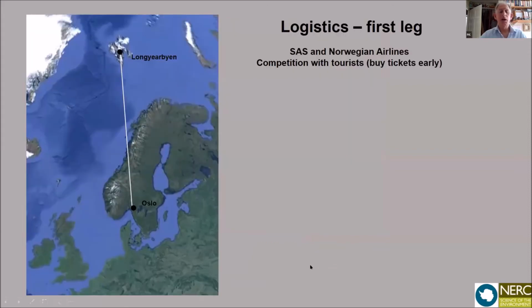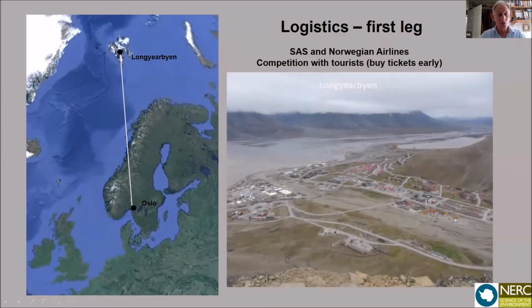Oh, here we are. Getting there, it's something like an hour and a half's flight, maybe just over that, from Oslo up to Longyearbyen, which is the main gateway center to Svalbard. And a lot of you know that the governor of Svalbard, the Sysselmann, is based there, along with the Norwegian Polar Institute, UNIS, the university center, the tourist industry, hotels, and so on. So a good landfall, if you like, when you arrive.